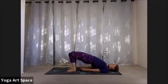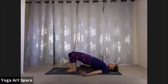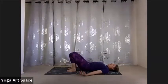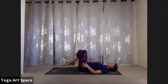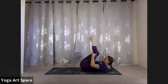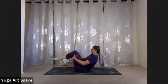One more good inhale, try to lift higher. Exhale, release hands, release shoulders, roll all the way back down. Once your vertebrae is rested all the way down through the hips, bring the knees back in. We're rolling like a ball. Several times this time, getting that massage all the way up and down the spine.